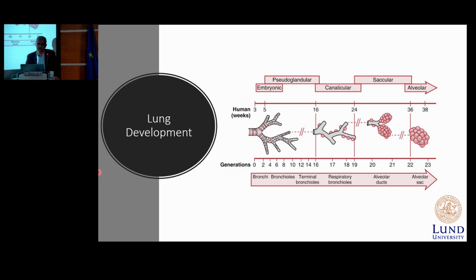In human, it starts at week 3 and goes on until week 38, which is the step where you have fully functional alveoli. This is what's happening in human. If you compare that to the mouse, exactly a copy of the development also occurs in mice. The only difference, as you would expect, is that this development stage is a bit shorter. In the mouse, the embryonic stage starts at day 9 and continues until post-development at age 5.